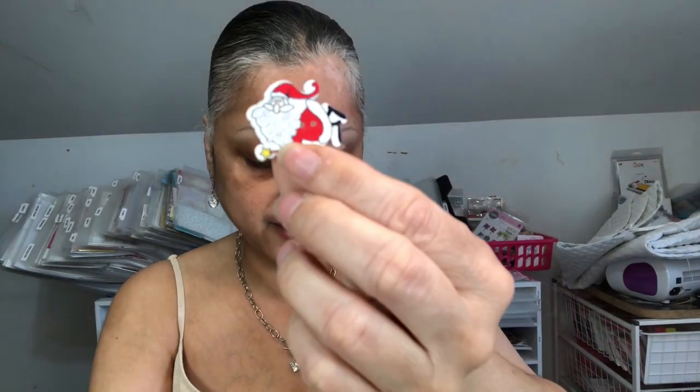Then from AliExpress, I received some of the buttons that I buy to make needle minders. This is Christmas. It has beautiful, beautiful things. Let me just show you a few. Love this Rudolph. You get snowmen. They are buttons, but perfect for needle minders. You got Santa flying.